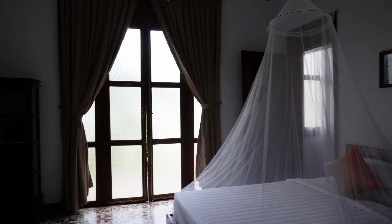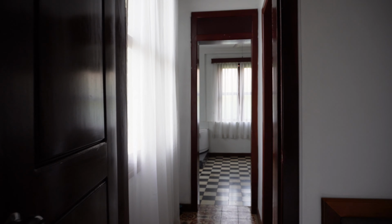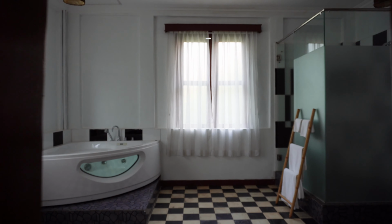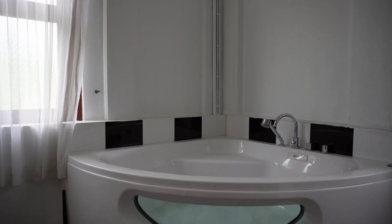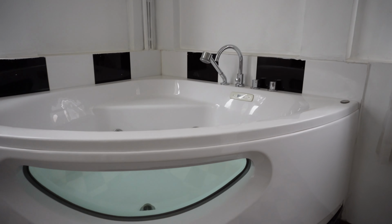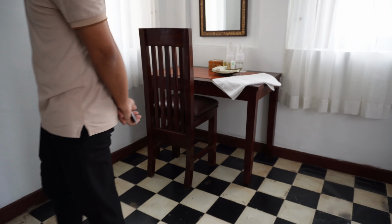This room we have 2 bathrooms. This side we have the bathtub, the shower, and the toilet. That one is just the shower and the toilet, no bathtub. Wow, come look at this bathtub. See the floor. Yeah. This was the old. Beautiful. It's like a jacuzzi bathtub. Sleep in it. Wow. And a fan in the bathroom, that's awesome. Yes.